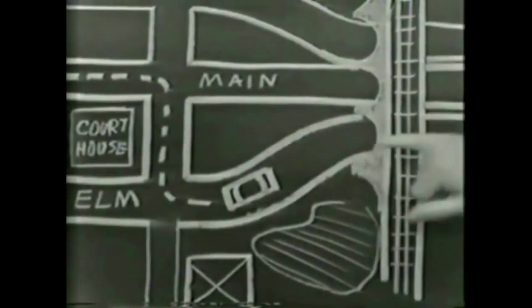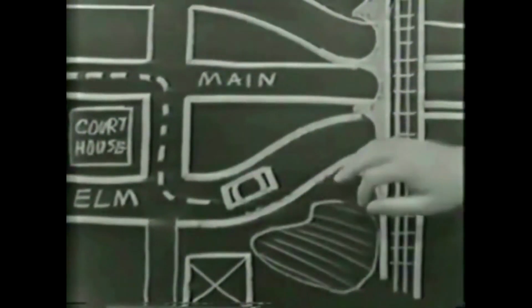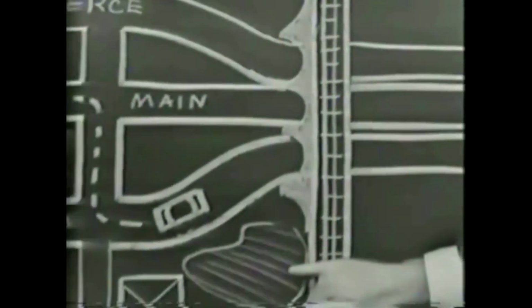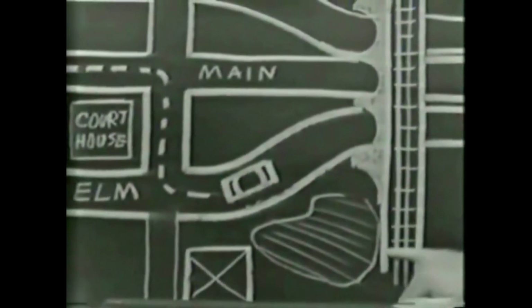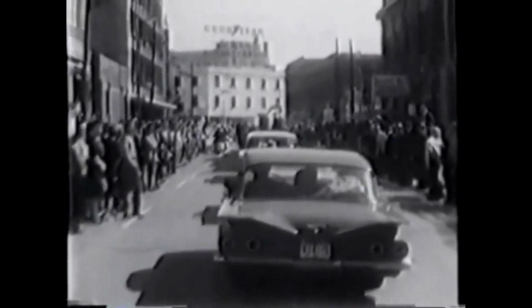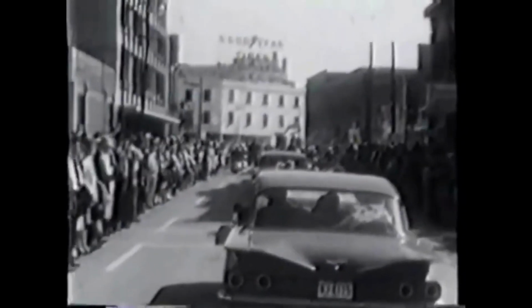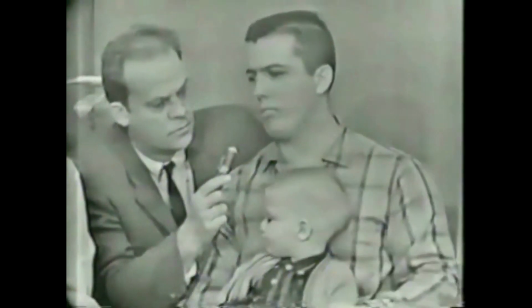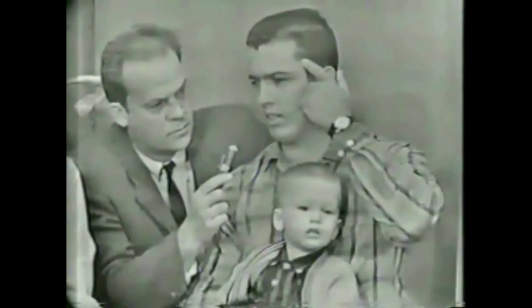This is the car where the president was. This is what we call our triple underpass in Dallas. This is the grassy area, and it was originally thought that the shots came from in here. At first it was thought that the assassin's bullet might have been fired from one of those walkways or railroad trestles. And then as the car got directly in front of us, well, a gunshot apparently from behind us hit the president in the side of the temple.